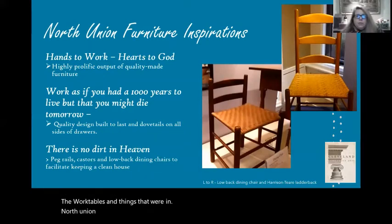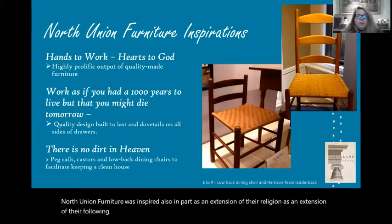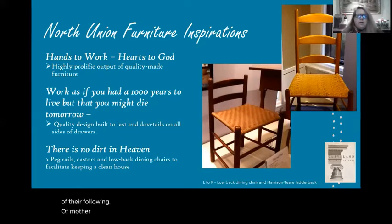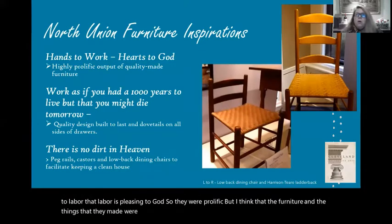North Union furniture was inspired also in part as an extension of their religion, as an extension of their following of Mother Ann Lee, who said, among many things, hands to work, hearts to God, that it was a call to labor, that labor is pleasing to God. So they were prolific, but I think that the furniture and the things that they made were more for their own consumption than it was for any kind of production line or anything like that.